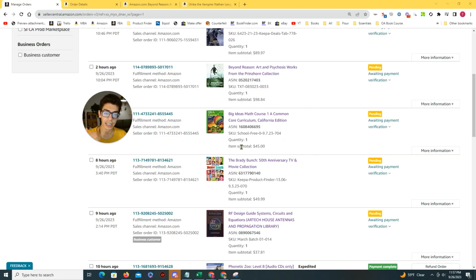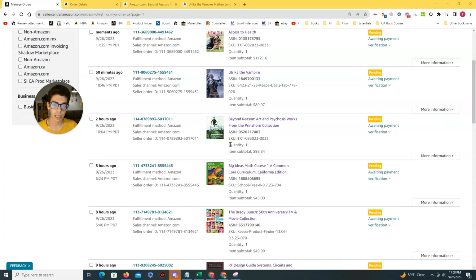Okay, so the next thing that sold for $45 was that same book that you saw earlier. My math department adopted new textbooks for math. They were literally throwing all of these in the dumpster. So I have the benefit of selling them and getting them to a new home and also making a little bit of money as well. So that's cool. Now, the next thing that sold 2 hours ago is actually Beyond Reason.